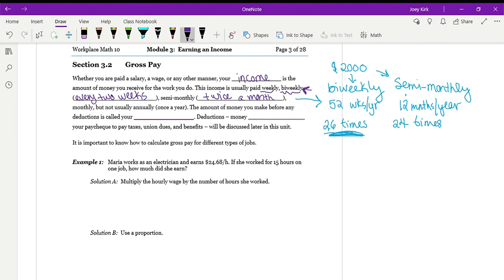So, the amount of money you make before any deductions. Deductions are things that happen as soon as you pretty much turn 18 and you start having to pay taxes. It's called your gross pay. If you haven't had any money taken off, and we'll go over what gets taken off later, deductions are money that you have taken off every paycheck, and it goes into things like taxes, union dues, and benefits. We'll talk about it later, but right now we're just going to care about gross pay.